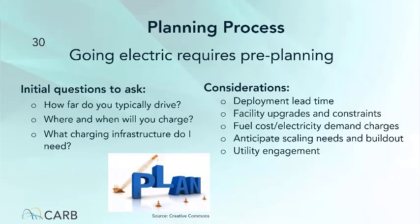Briefly, I want to talk about some of the other things that you might need to consider. As I said, we'll go through these in more detail later, as these sessions go on. But briefly, what are your deployment lead times? Months or longer. How much time do you need to plan to get these on the road? Do you have facility upgrades that you need to make to get enough power? Can you anticipate adding more vehicles in the future? That's really important here.